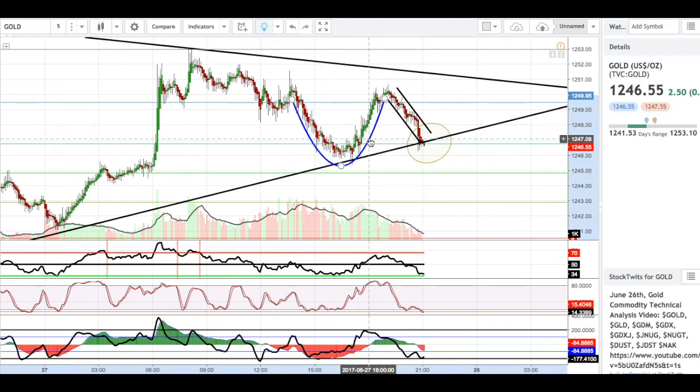However, I find patterns on all time frames, and I never want to disregard a pattern just because it's on a small time frame, because this little cup and handle pattern might give us enough momentum to break out of this $12.51 resistance line here. And if we break out, I think that's reason to be bullish on gold.